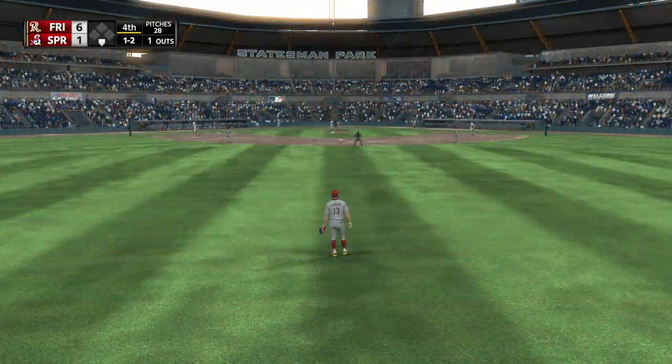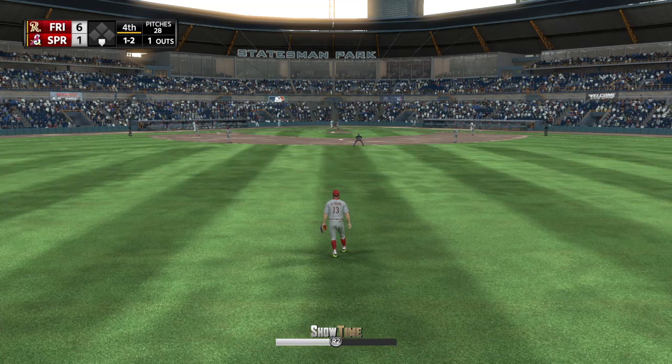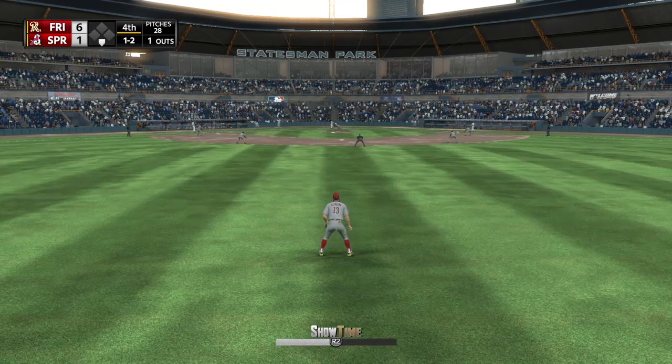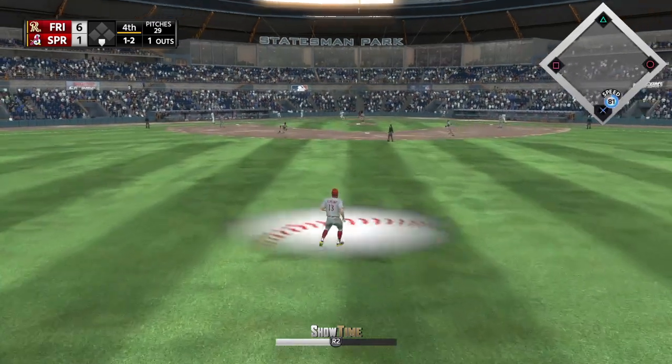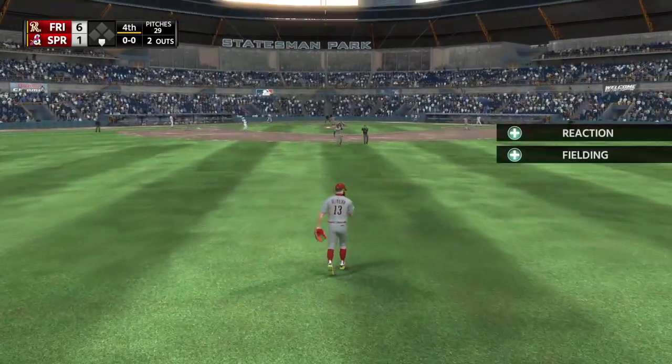Next will be the designated hitter, Harvey Ware. 0 for 1 for him here in this one. High fly ball out to straightaway center. Oliveros is there now, and he has it. 2 gone.